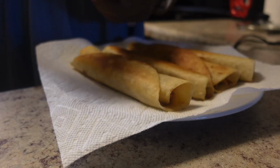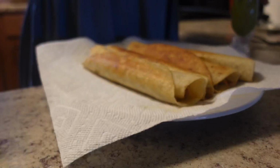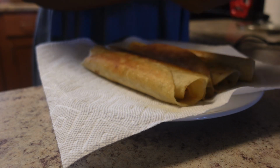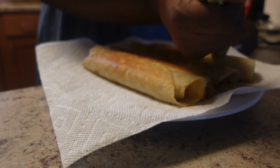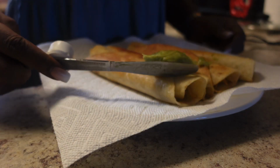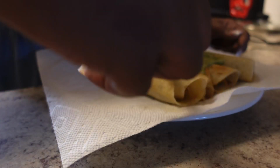Okay, y'all, I was tripping right here. I don't know why I thought I was squeezing body butter or something, but I caught myself trying to pipe the guacamole onto the taquitos, and obviously it didn't work. So yeah, but it still turned out really good though, but you'll see.